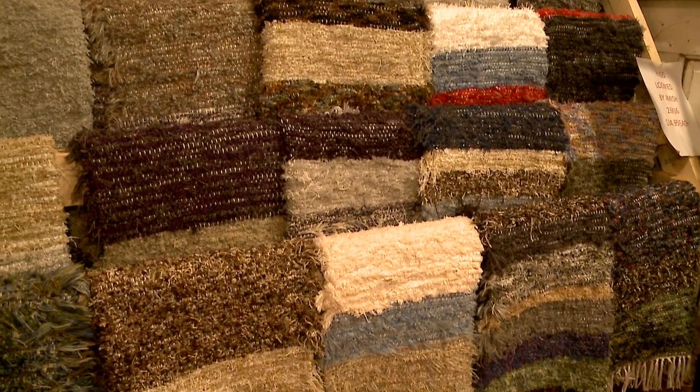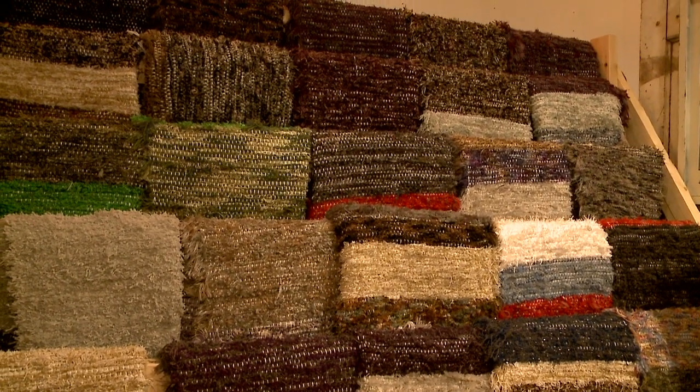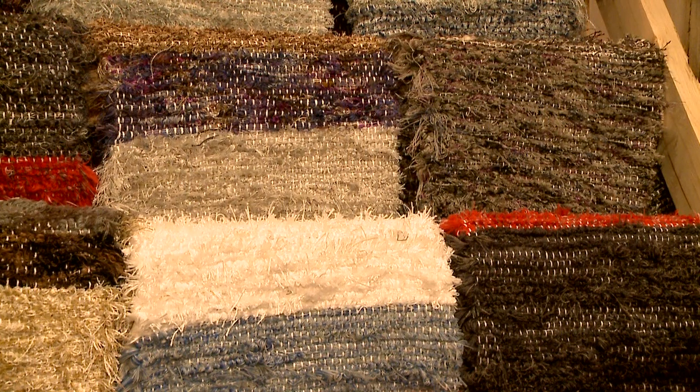Everybody loves our rug line, and we've actually got two different rug lines in the store. The one rug line is made from upcycled sheets. The other line is an Amish created line. They're hand loomed. Those rugs come in 3, 4, 5, and 6 foot.